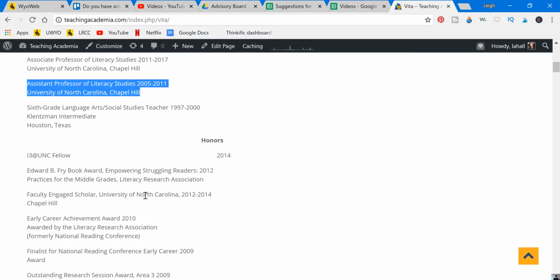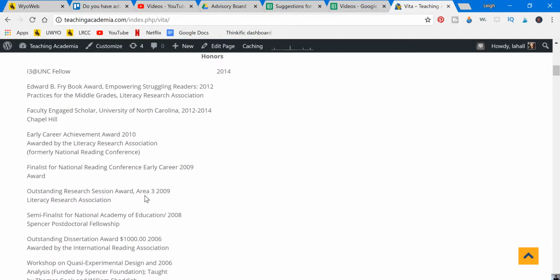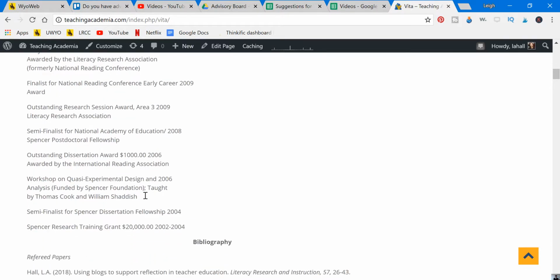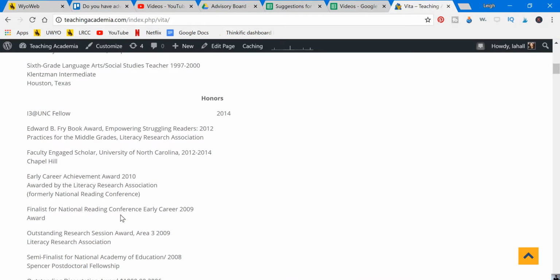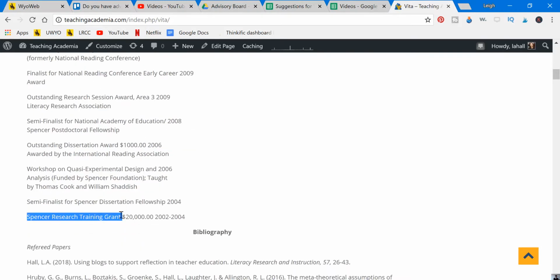And then honors, if you have any, okay? These are not grants. These are any kind of awards that you have received. So, although this looks like a grant, it was actually an internal award during my doctoral studies. So any kind of awards that you've received for your work, you want to list those early on as well.